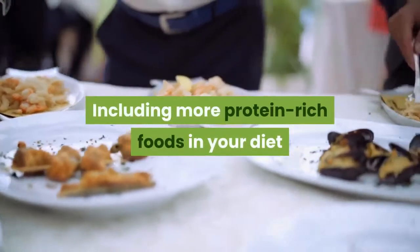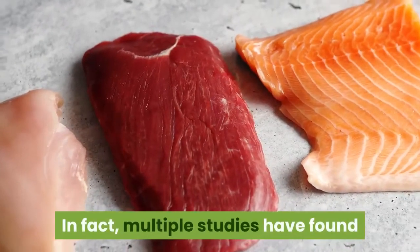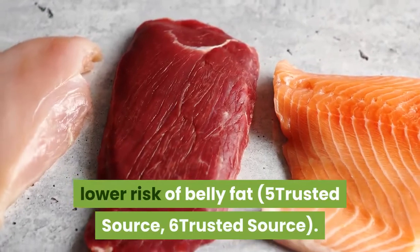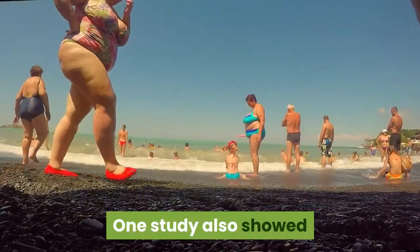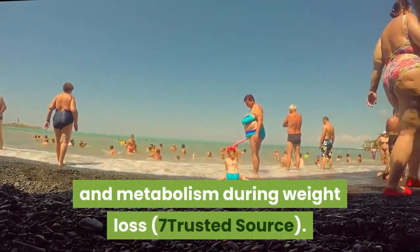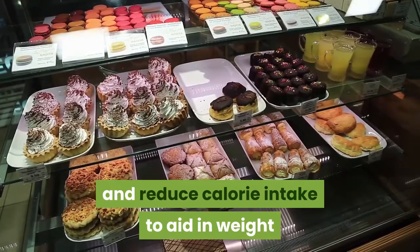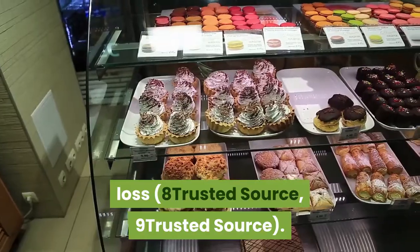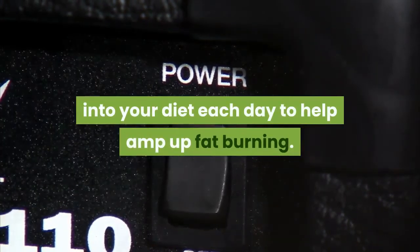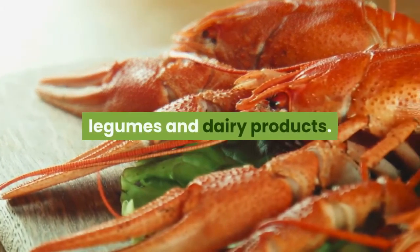2. Follow a high-protein diet. Including more protein-rich foods in your diet is an effective way to reduce your appetite and burn more fat. In fact, multiple studies have found that eating more high-quality protein is associated with a lower risk of belly fat. One study also showed that a high-protein diet can help preserve muscle mass and metabolism during weight loss. Upping your protein intake may also increase feelings of fullness, decrease appetite and reduce calorie intake to aid in weight loss. Try incorporating a few servings of high-protein foods into your diet each day to help amp up fat burning. Some examples of protein-rich foods include meat, seafood, eggs, legumes and dairy products.